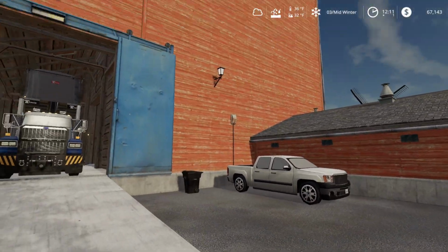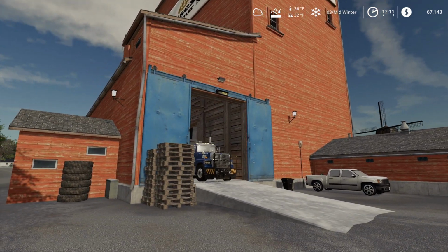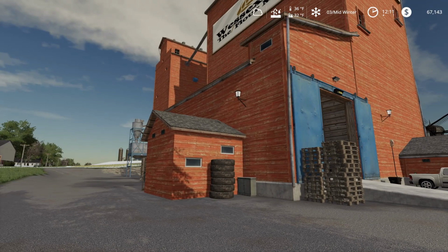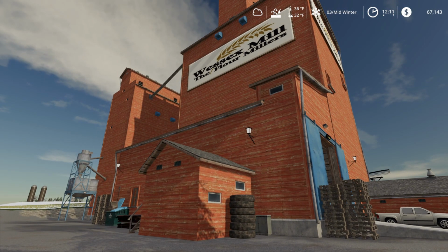All right, guys. Well, you know what? The mill is making us some cash now. This is pretty great. We'll see how this turns out. I don't know. Have to wait and see if this is a good way of making money or not.